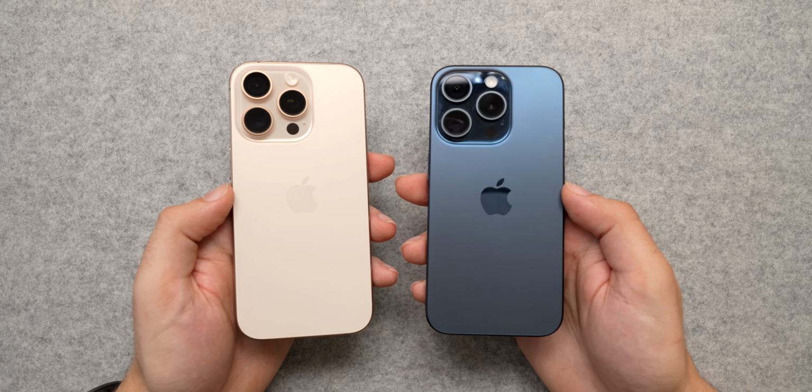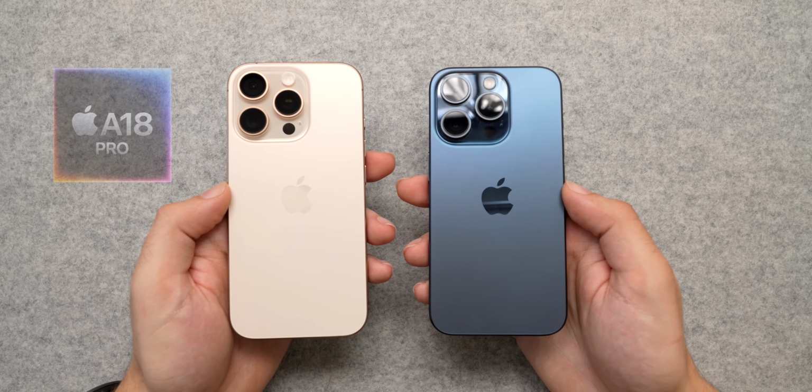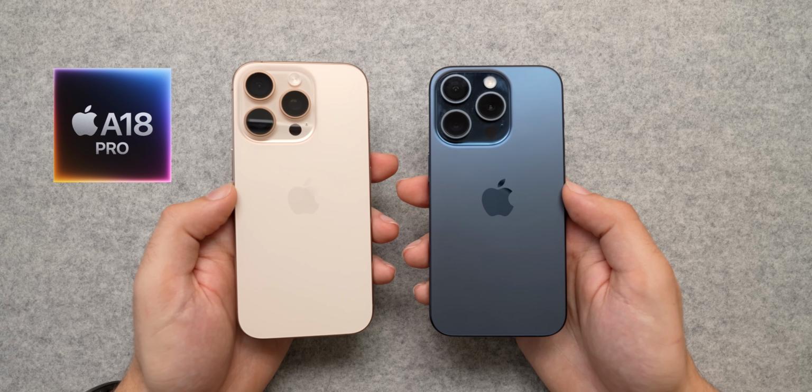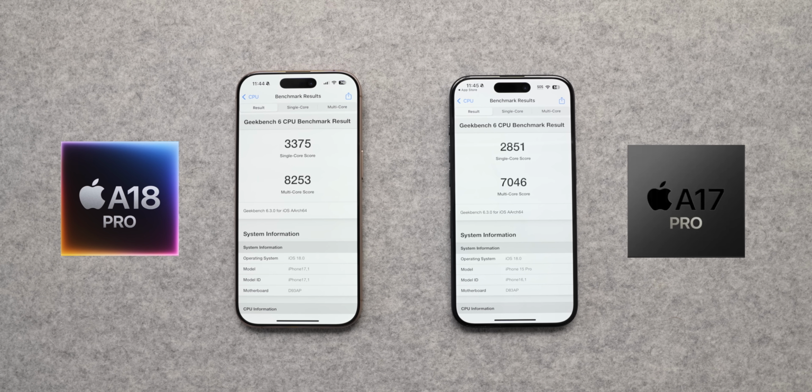Now, moving inside the phone, let's talk about performance. The 16 Pro comes with the new A18 Pro chip, whereas the 15 Pro has the A17 Pro chip. Do I expect there to be a huge difference between the two in practical everyday use? Absolutely not. I did run Geekbench 6 on both of them, and it appears as though the A18 Pro is the winner. Surprise, surprise. But I don't think it really matters at the end of the day.